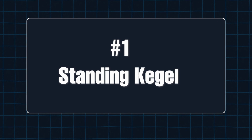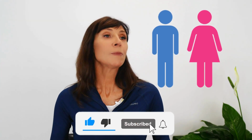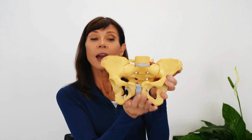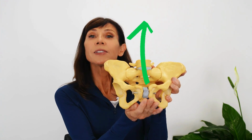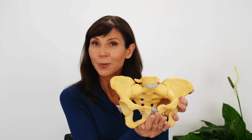So, the best time to do your Kegel exercises, number 1, is when you're in standing. We know very clearly from the research that pelvic floor muscles strengthen most effectively when you're in standing. So if you can do your exercises standing, perhaps waiting in a queue, something that cues you in to doing your exercises in standing. If you think about the pelvic floor muscles, they're under here. So in standing, they have to lift the load of your abdominal contents and they also have to lift against gravity. So regardless of whether you're a man or a woman, this standing position is going to be your best position to get your maximum strength gains.